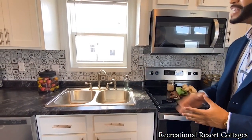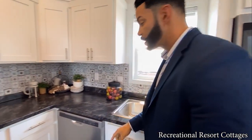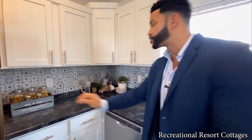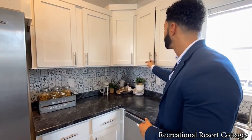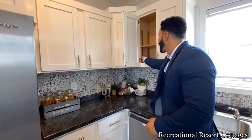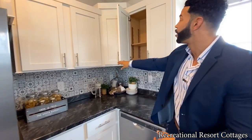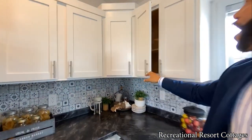And then right here we have the stainless 2-basin sink with your window right up above. We have your stainless steel dishwasher down below. All this additional countertop space for prepping and additional storage up top. And keep in mind, as I show you, that these have adjustable shelving going throughout. So that is a great option to have in our homes, and it makes it great for everyone, no matter the size, no matter your height. Mr. Tiny's got you covered.